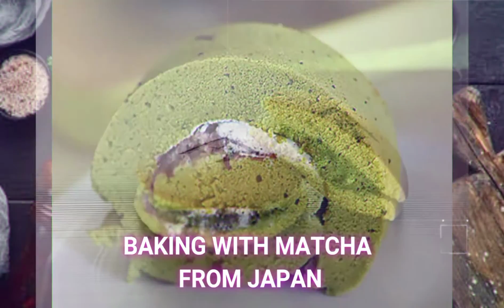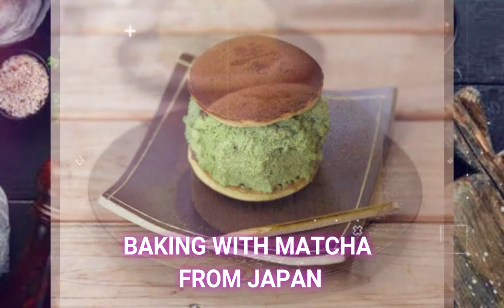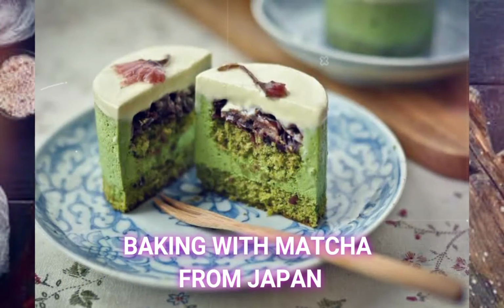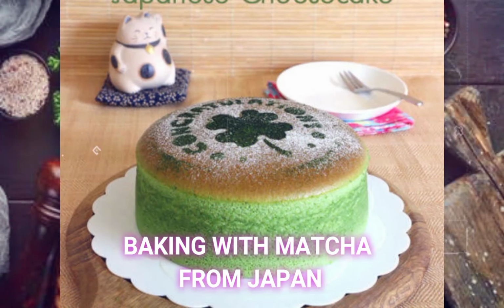Baking with matcha from Japan. Matcha is a powder made from green tea leaves. It is one of the country's best for sweet bakes, from green tea ice creams to matcha cakes and cookies.